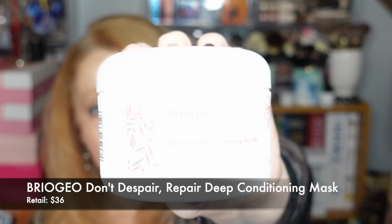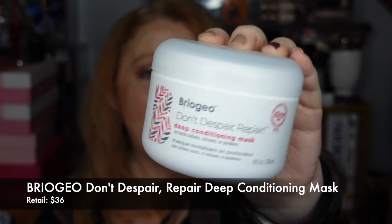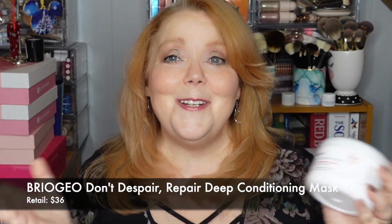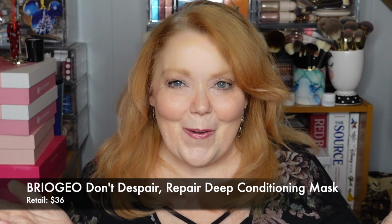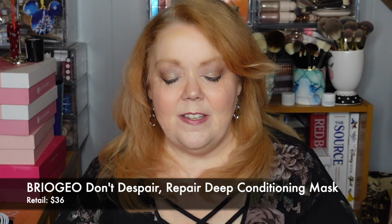The first thing that was outside of anything that's packaged in there is from Briogeo. This is the Don't Despair Repair Deep Conditioning Mask for hair. I've never used this. I've seen it. Obviously since I'm just opening it, I don't have prices, but I will put them down below so that you can see what everything was worth.